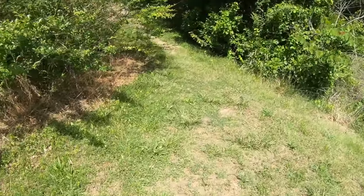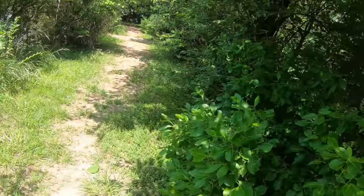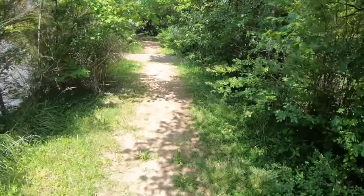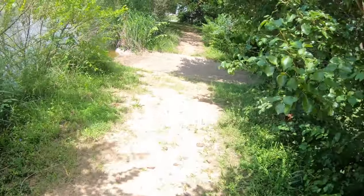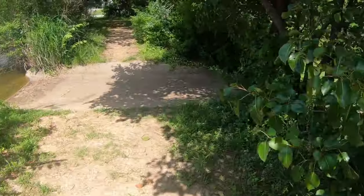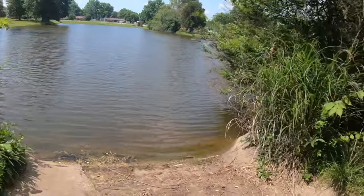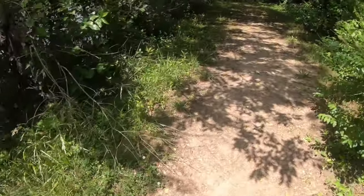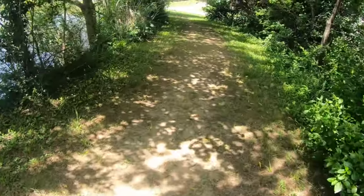This is a really nice property that we actually looked at before we moved because it's got access to this really nice pond in the backyard, but you're still in town. The only thing that I didn't really care for was that we didn't have enough room to have a shop the size I wanted. So the stumps are around on the back side of this pond.